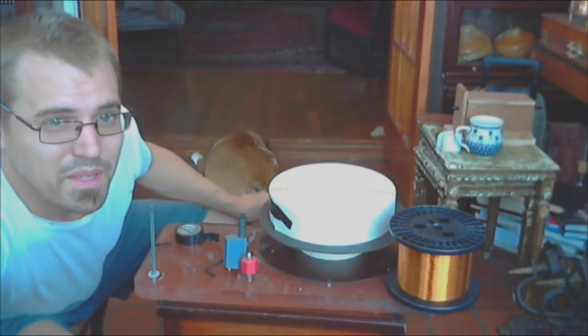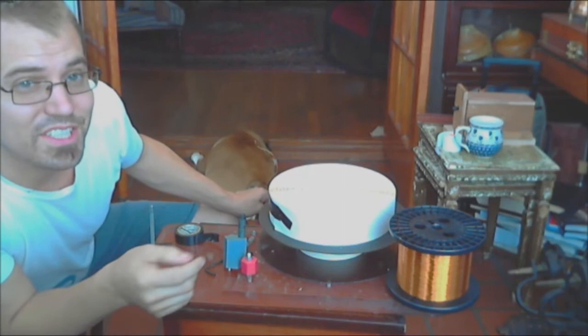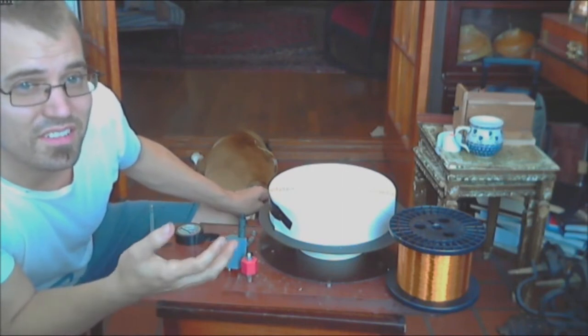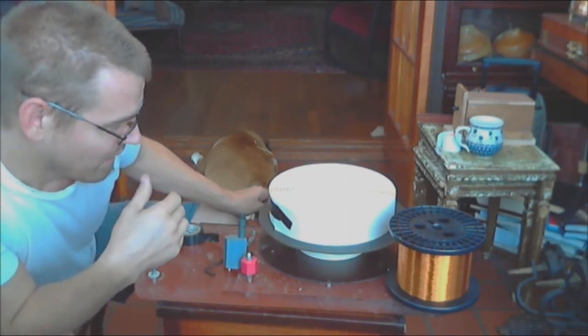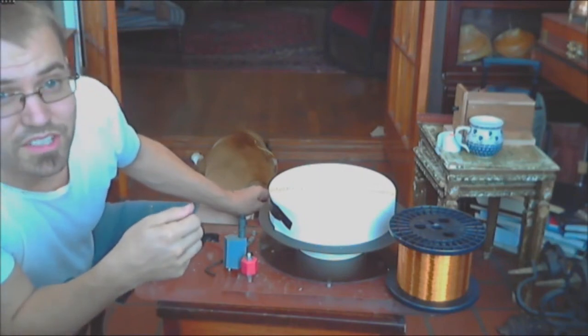So I've corrected my little mistake. I had to remove maybe 5 or 6 layers of wire. I hate doing that, because anytime you loosen the tension on stuff, things can start to have slack. But if it does happen, you have to just constantly apply attention to it while you're doing it.